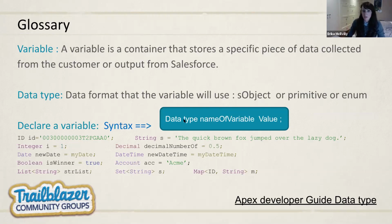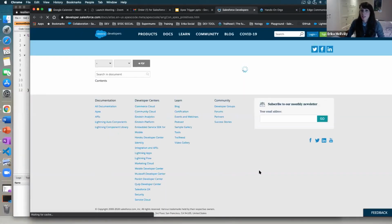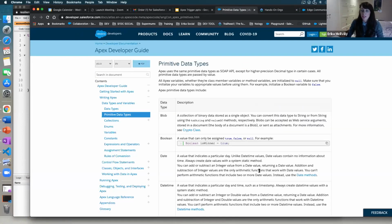The rest is self-explanatory, and it's always the same. For the data type, we can put, for instance, string. For the name of the variable, usually we avoid putting just a letter, because if you go to read your trigger a couple of months later, or if somebody else reads the trigger, they might not know what it refers to. But those are from the Apex Developer Guide. So I'm going to show you, this is pretty much the Bible. When you have an idea and you don't know how to write it, or you don't know the syntax, this is where you will go.